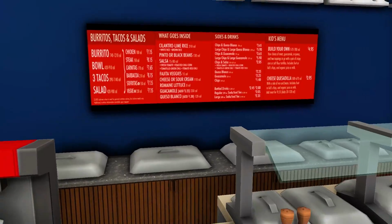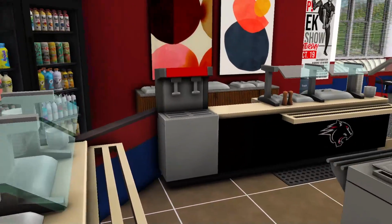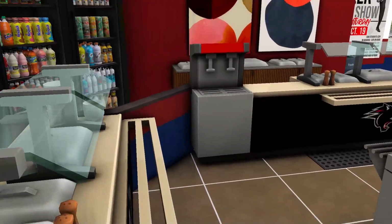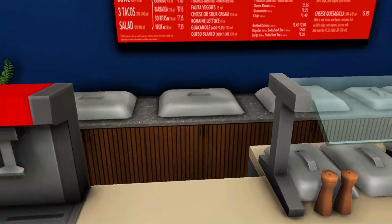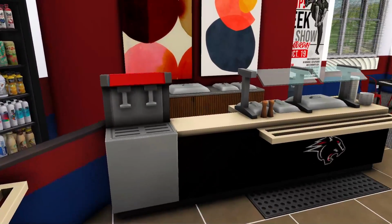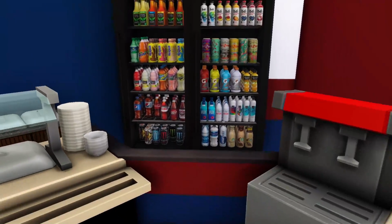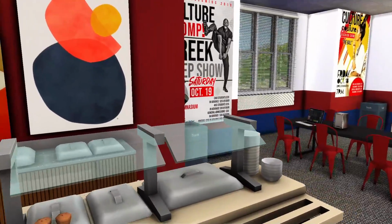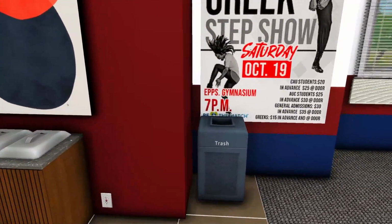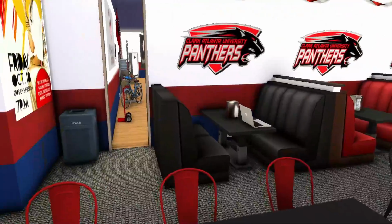We also have a little menu on the wall. I'm using Ravishing's trays back here, so if for whatever reason you can't get to either one of these things to order some food, you can also click on one of these trays and it'll have a serve food option for like 100 simoleons. And then we have some deco drinks over here just to add to the space. And then of course we got the trash can over here. And yeah, so that's the little dining area.